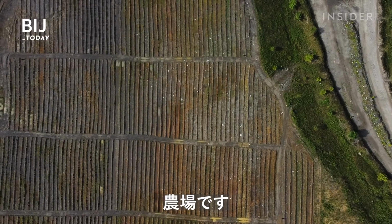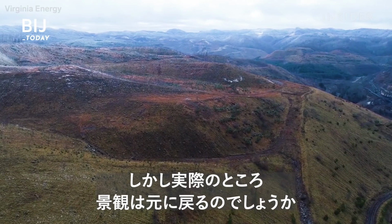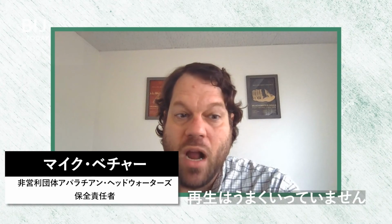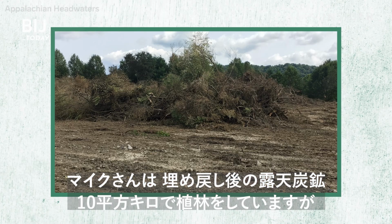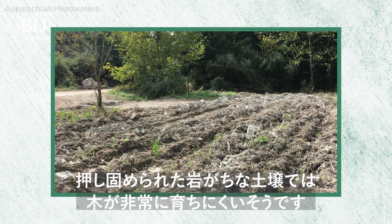An old mine can become any number of things like a grassland, a home, or, in the case of ABCo, a farm. But does the land actually go back to what it was like before? It's still fairly rare, I think, for reclamation to be done well. Mike is reforesting a 2,500-acre surface mine that has already been reclaimed. But he says growing trees in the rocky, compacted soil is really challenging.